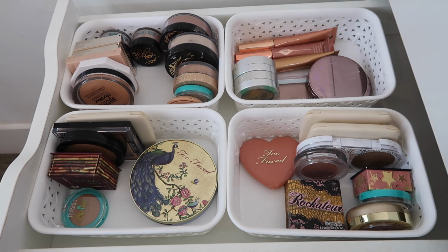Let me know what declutter you guys want to see next. I'm thinking lip products. Let me know if you're interested.